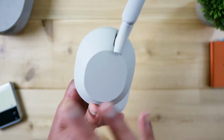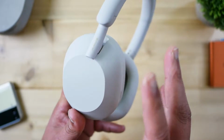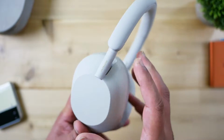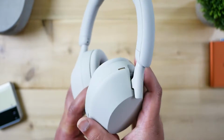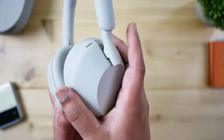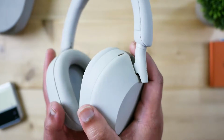Now, the materials are similar in feel and quality to the XM4, but in terms of execution, they seem arguably better here. And that's partly due to the design. It's just cleaner, smoother, with fewer joints and seam lines and such. So it looks more quality, even though it's all plastic. Oh man, I really like touching the ear cups. They don't hold any grease or fingerprints, and it just feels so good in the hand.